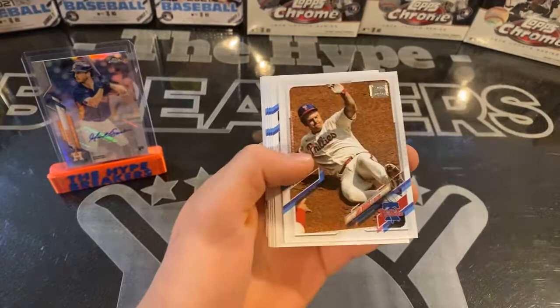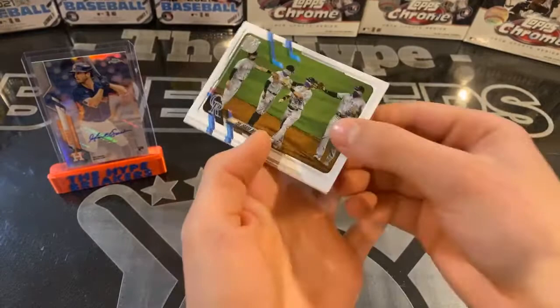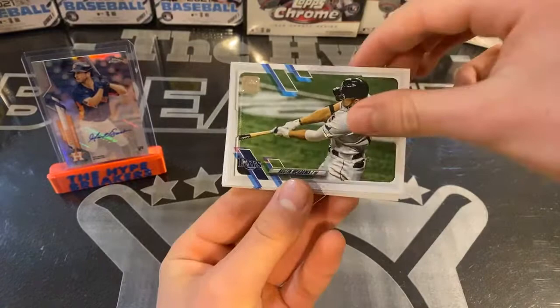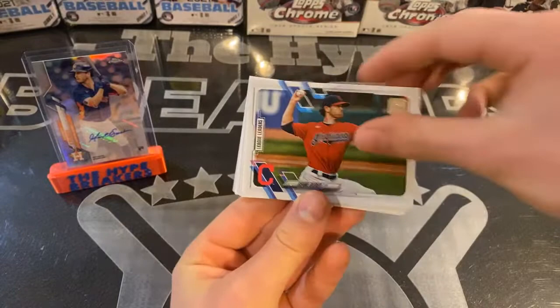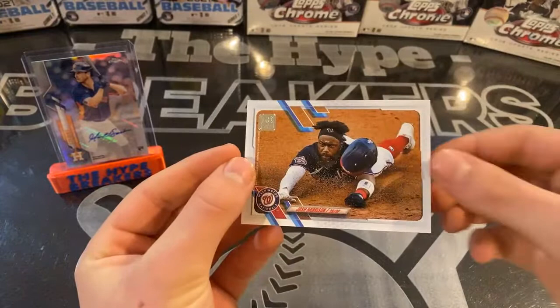Malik Smith, Brandon Crawford, Chris Paddock, Steven Matz, Mark Canha for Oakland, Colorado Rockies team card, Brett Gardner for New York, Austin Meadows for the Tampa Bay Rays, Yuli Gurriel, Ian Kennedy for Kansas City, Shane Bieber, Hands Up, Masks Up card, and Manny Machado, Juan Soto for the Nationals, Tigers team card, and the final card of this box, going to be Josh Harrison for the Nationals.